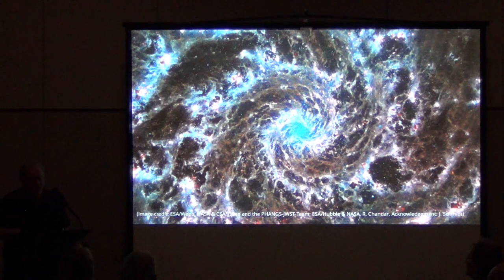This is an image of a spiral. It turns out to be face-on to Earth, so we can see all the detail as the stars evolve, as they spin around what's likely a giant black hole, just like we have in our galaxy that keeps all the stars organized and spinning around. But again, high-resolution image, beautiful, and lots of scientific detail here.